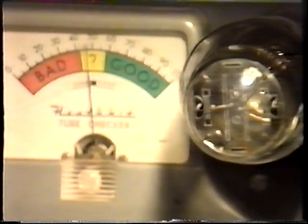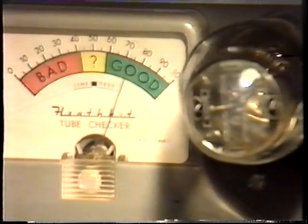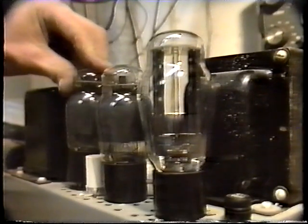The old tubes are tested, approved and used again. According to the experts, they produce a warmer sound than the more modern transistorized or even digital amplifiers.